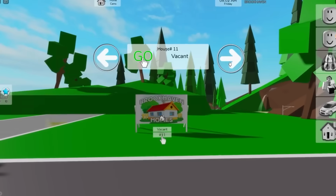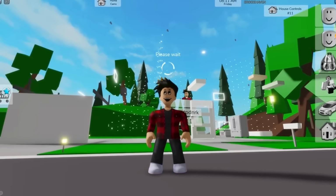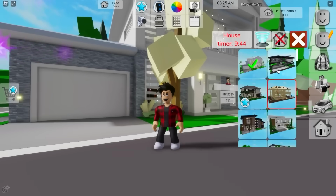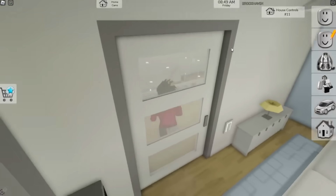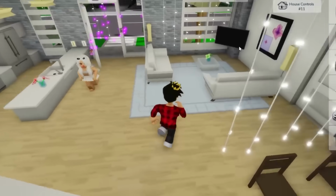Let me show you. If I could grab myself a house right now, since I'm Premium, I'll be able to get a house fairly easily. But if I want to change it to any other, there'll be this 10-minute timer until I can get another one, making us need to wait all those 10 minutes to get any other place.